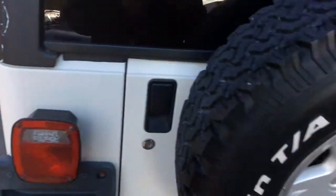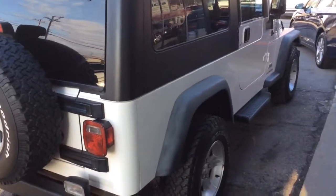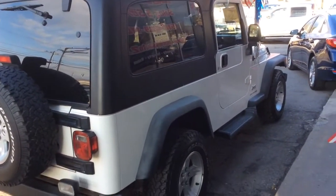We do a lot of Jeeps here. We do lift kits for them. We work on the engines. This one's in very good condition for a 2004.